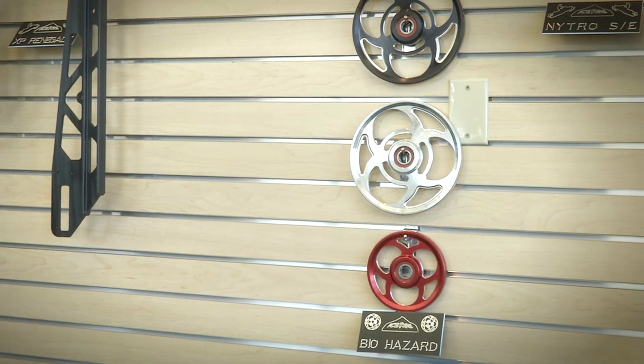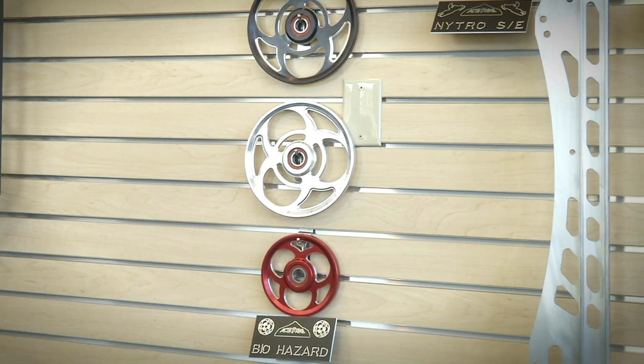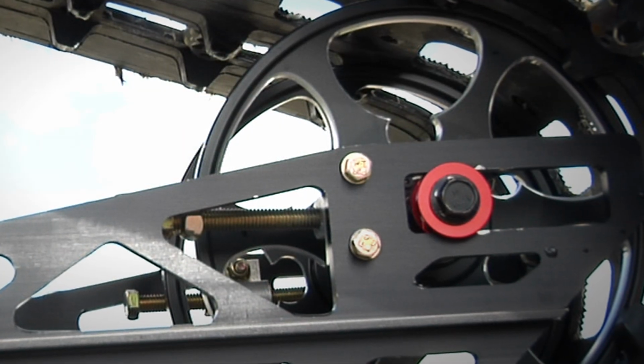At Iceage Performance, we make a number of different billet wheels. We've got your 8-inch, 9-inch rear idlers. They're available in the natural aluminum or anodized.